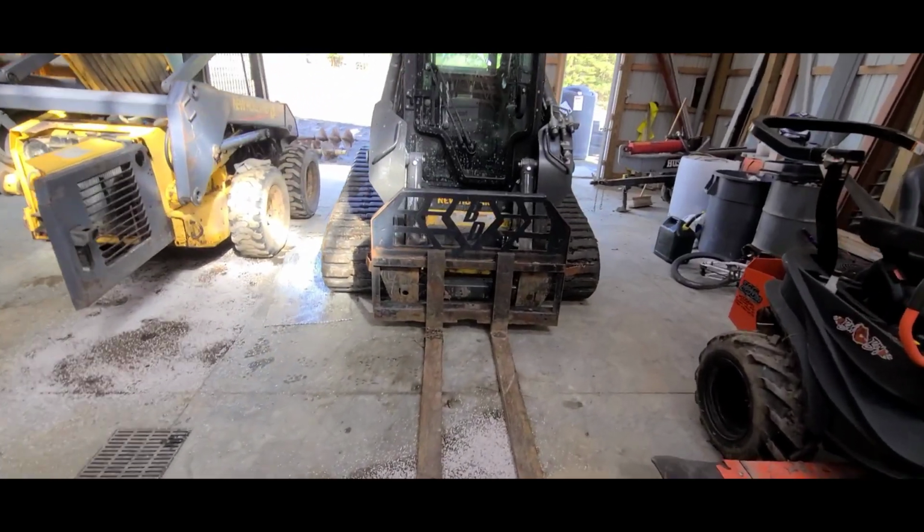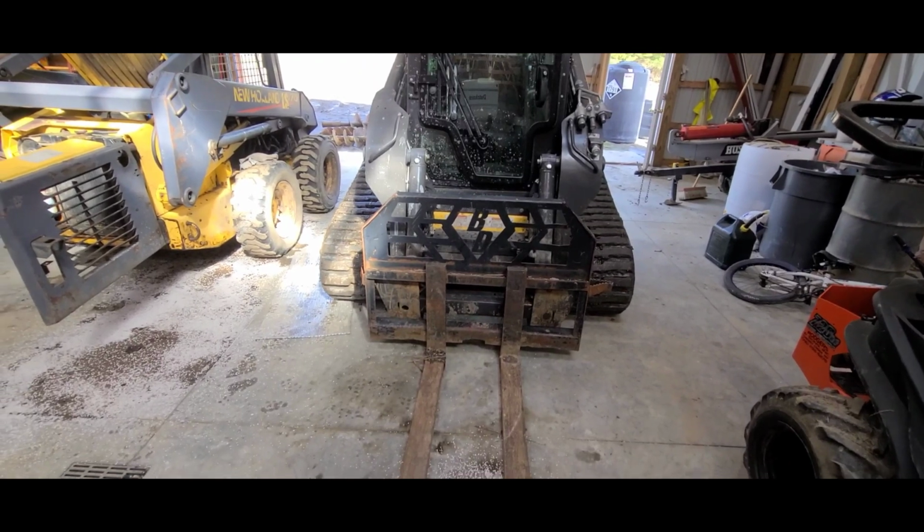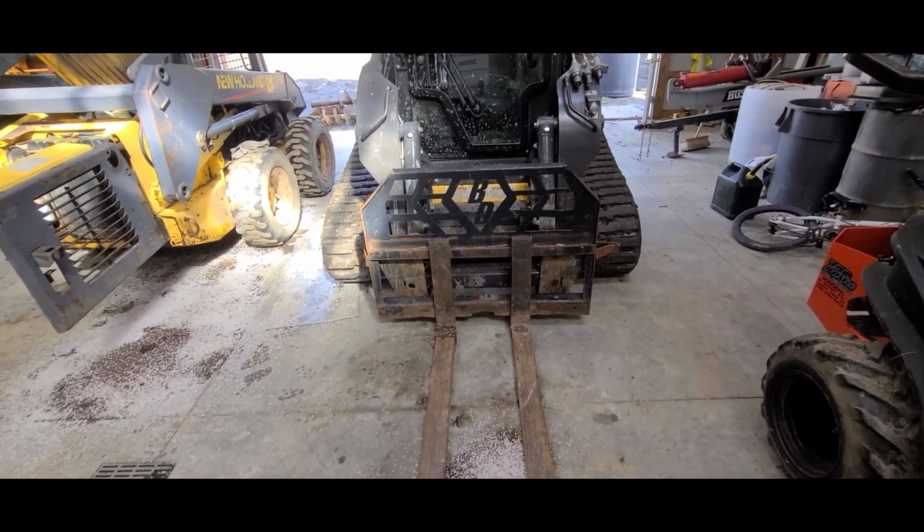Also came with another set of pallet forks, so that makes 3 sets of pallet forks we got on the farm. I guess you never can have enough pallet forks.